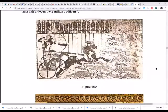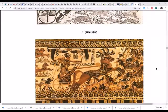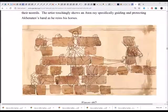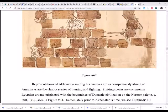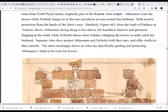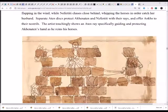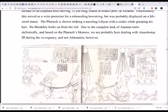I'm trying to find, there's a chariot, but that's a traditional chariot. And I believe this is Tut in a chariot. But look, this is 62. I believe this is Akhenaten in his chariot. And Nefertiti is in one of these pictures in a chariot. But look, there's the Aten and the rays. Oh no, there's Nefertiti behind him, holding on, and they're guiding the chariot.